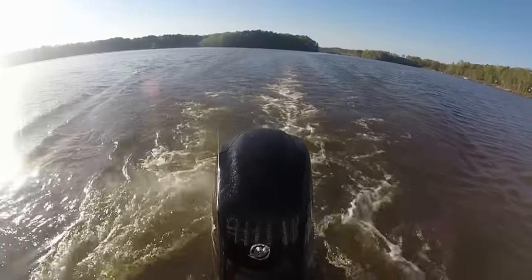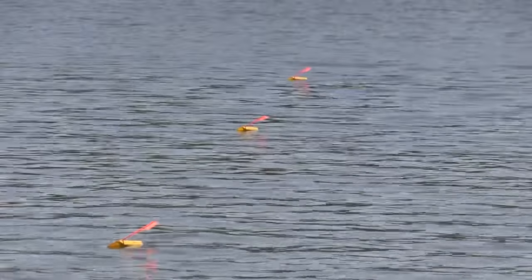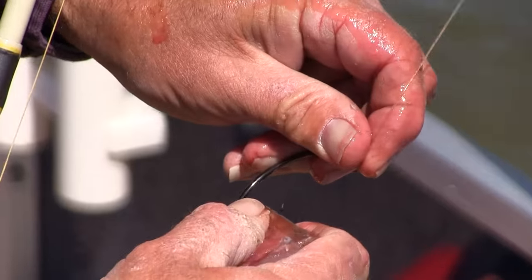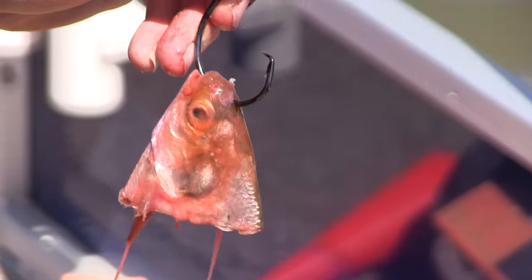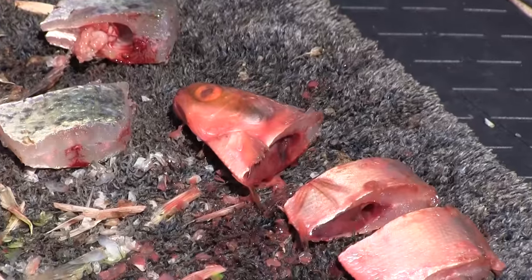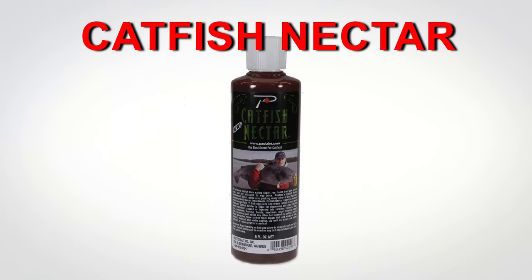We're gonna troll, that's right, you heard it correctly, we're gonna troll for catfish. And the reason why is because of the pressure systems, because there's no definitive pattern, we have to cover a lot of water, try to find active fish. So what we're gonna be doing today, we're gonna use cut-up crappie and cut-up shad for bait. Now we're gonna use them two different ways. We're using catfish nectar on some of them, and you'll see that by the pink colored meat. And we're also gonna use just fresh bait, and we're gonna compare the two and see how we do today.